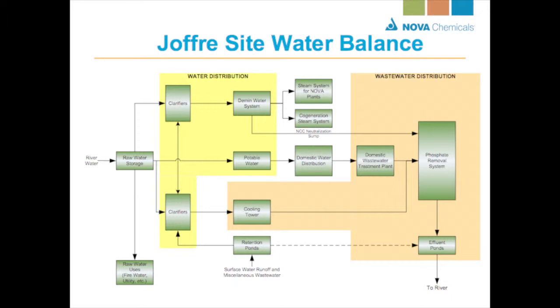So this is a simple view of our site water balance. We take water in from the river. We have a couple ponds at the river to stabilize the flow that we're pumping, and it goes either to one of our clarifiers or to our potable water treatment system.